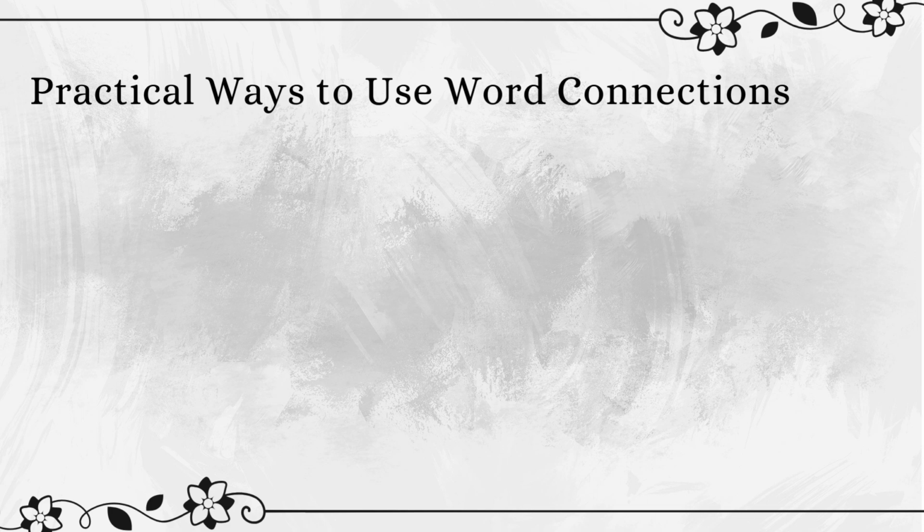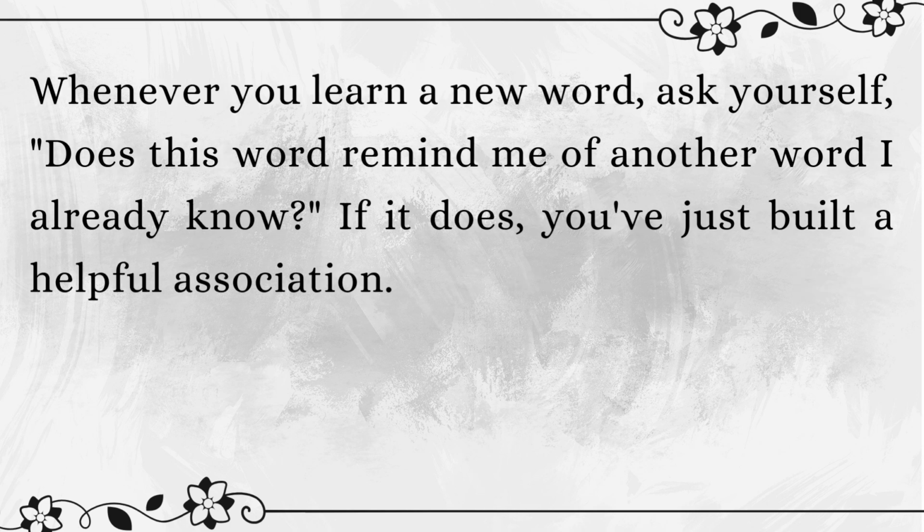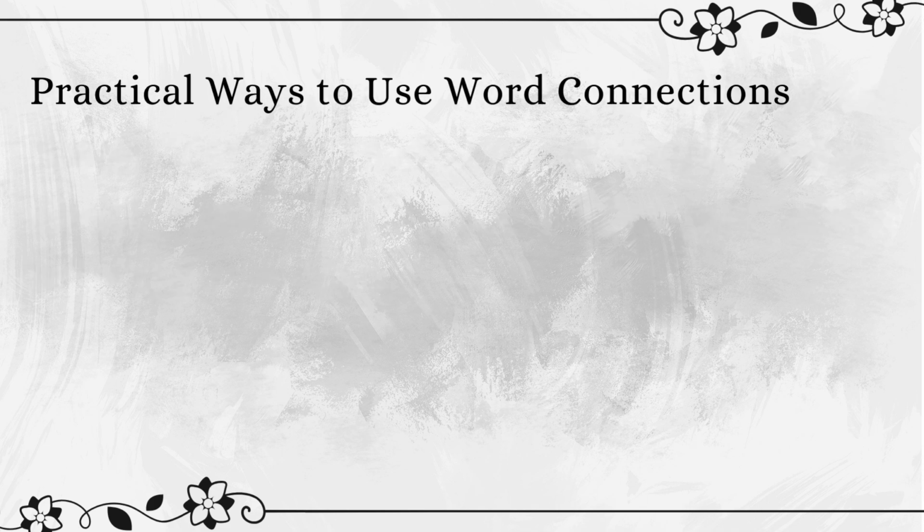Connecting new words to known words is like adding new branches to a tree. Your knowledge grows in all directions, making your vocabulary stronger and more connected. Whenever you learn a new word, ask yourself, does this word remind me of another word I already know? If it does, you've just built a helpful association.